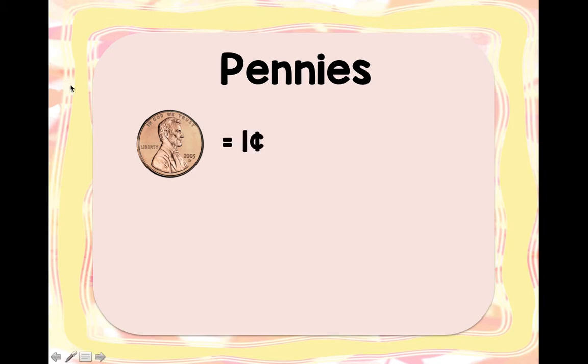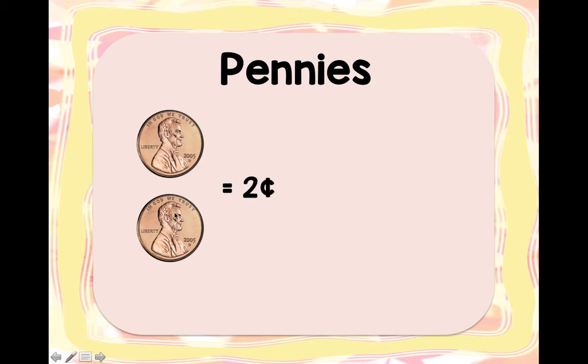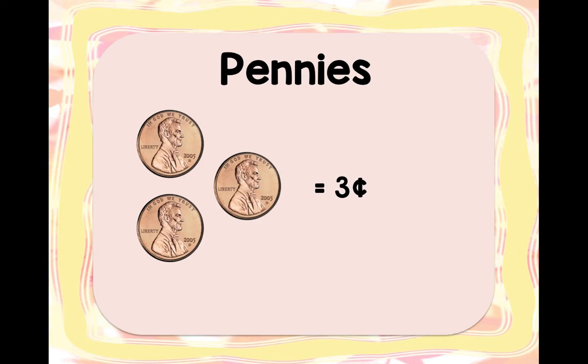Easy peasy, right? 1 penny, 1 cent. If I have 2 pennies, how many cents is that? Right? 1, 2. So that equals 2 cents. If I have 3 pennies, how many cents is that? 3, okay? Pennies are easy. It's just like counting circles. 1, 2, 3. It equals 3 cents. When we start moving on to harder money like nickels and dimes, that will be a little bit harder because they're not worth 1. They're worth 5 and 10, okay? But this week is super easy because pennies are just worth 1, okay?